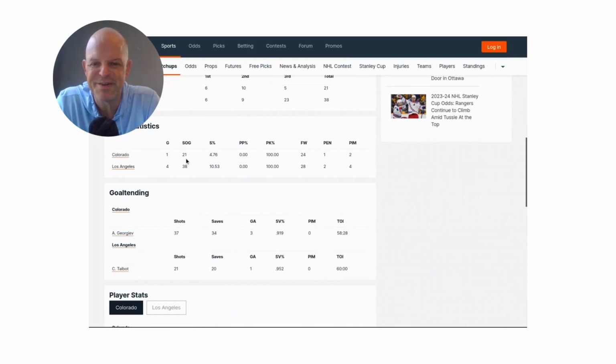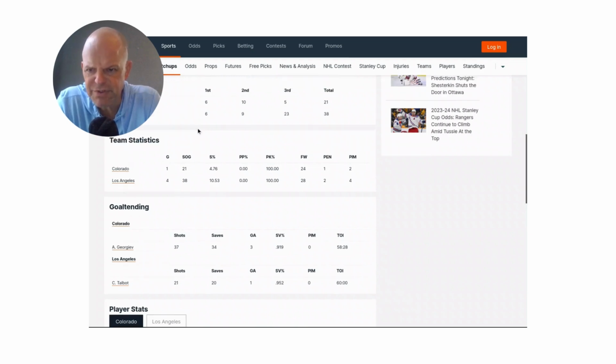21 shots on goal. So it affects two parts in hockey. Hockey, a cardiovascular sport, right? You have to outskate, for lack of a better word, your opponent in order to score, and you have to rush back on defense. So it makes it difficult. Number one, it makes it difficult to score. Number two, it makes it difficult to defend as well.